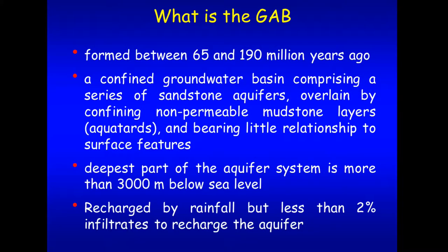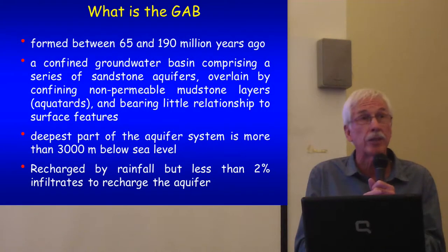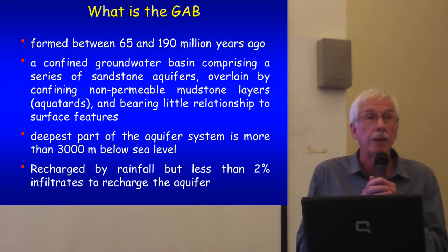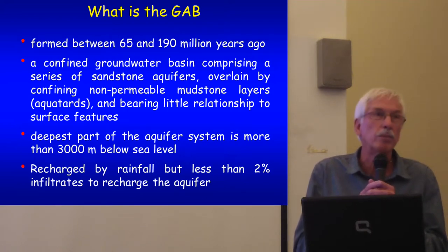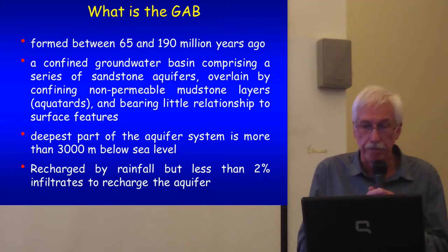It was formed between 65 and 190 million years ago by a series of shallow seas and erosion periods, shallow seas, erosion periods, which ended up forming a series of sandstone aquifers. It isn't actually aquifers filled with water, it's aquifers filled with sandstone. And these are underlain and overlain with siltstone or mudstone, which are mostly impervious to water. They're called aquitards, and they're what keep the water in there.